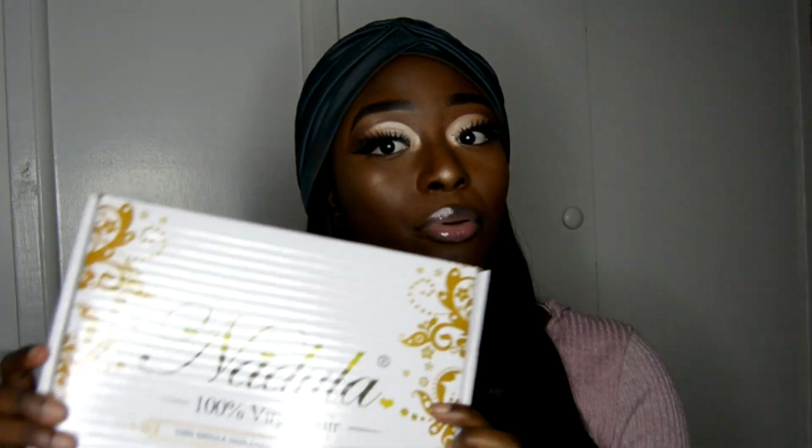Yes, the hair matters, but packaging is really what matters to me too, because the way you send my hair really says a lot about your company. If you send my hair in a dusty bag or whatever, it shows me that you don't care about what I put on my head. So I really appreciate this nice packaging, and I'm gonna go ahead and open it.